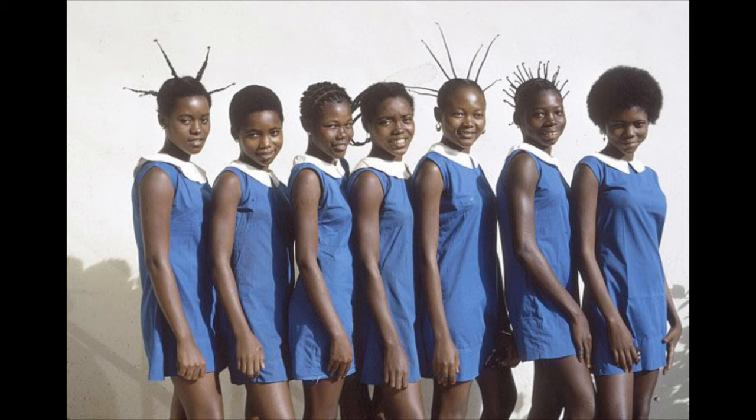So on today's last day of Black History Month, I want to dedicate this day to the magnificent hairstyles of the Congolese schoolgirls from 1972 who were photographed by Eliot Elisofon. You may have already seen this in Tiwa Savage's video 4999, who was inspired by these photographs.